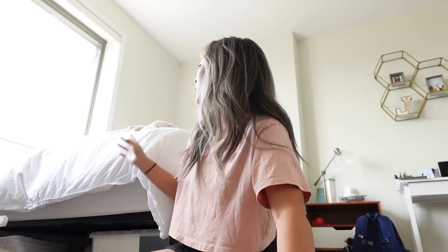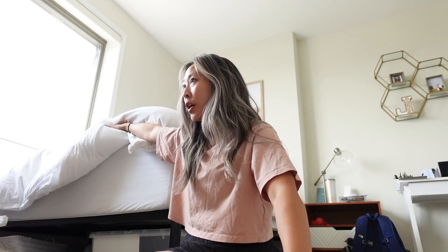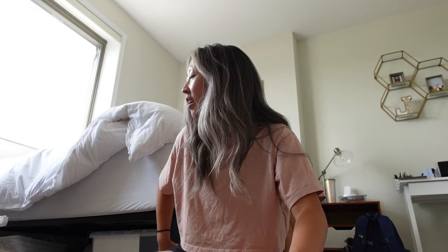I texted Jay that we're ready. So I think we just have to take off everything from my bed here and then put the mattress cover on, take off the legs of my bed frame, and then yeah, let's start.